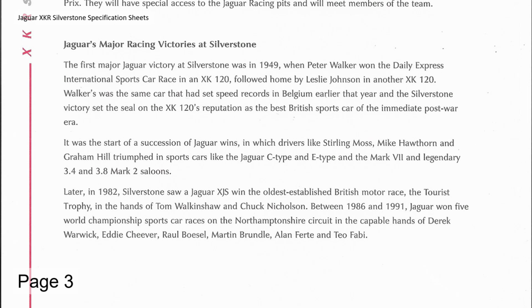That was the start of a succession of Jaguar wins, in which drivers like Stirling Moss, Mike Hawthorn and Graham Hill triumphed in sports cars like the Jaguar C-Type, E-Type, Mark 7 and legendary 3.4 and 3.8 Mark II saloons. Later in 1982, Silverstone saw a Jaguar XJS win the oldest established British motor race, the Tourist Trophy, in the hands of Tom Walkinshaw and Chuck Nicholson.